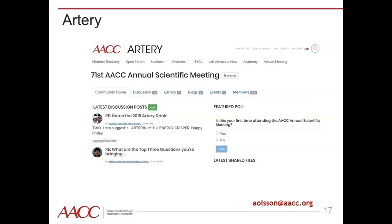This is also a great way to make a few connections before the meeting. You can use the Artery feature to message the folks you meet in this forum and perhaps arrange to meet over coffee or at the mixer and start your networking that way. If you're confused about how to join or connect on the community, send an email to AACC's online community manager, Ann Margaret Olson. You see her email in the lower right of the screen. She will assist you.